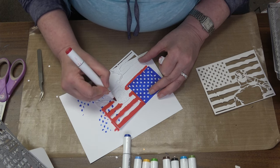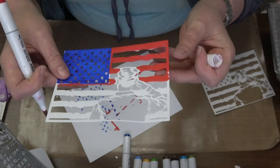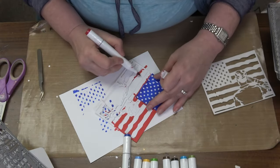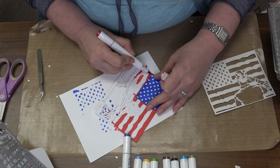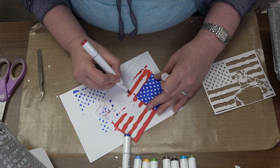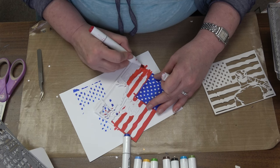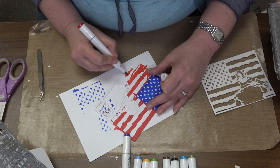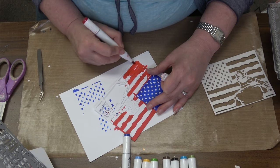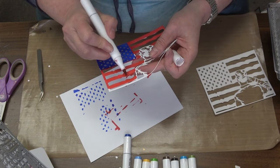And I'm just kind of following so that it doesn't take any time at all. And I'm not going to worry about going outside the lines. I just want to get all my red done. Every now and then I pick it up and take a look at it, and have I missed any place? And if I have, go back in, color it.